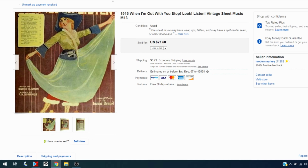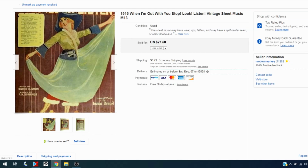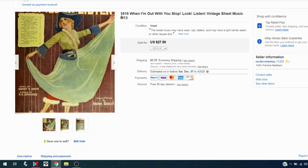Now, Stop, Look, Listen. This is the same basic thing right here. So anybody who knows Irving Berlin would know that, I would say, either way. But Irving Berlin would be a very good inside bolo when you're looking for sheet music. Now, you want the large format, the large size. I think they're like 11 by 14 or so. Once you've seen a few, you'll know exactly what I'm talking about.